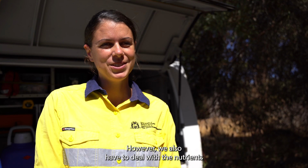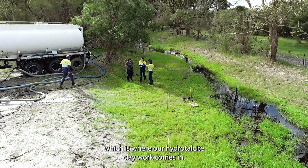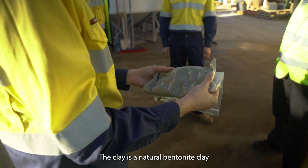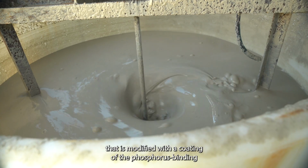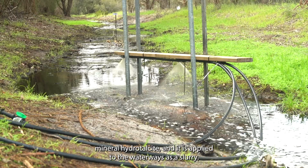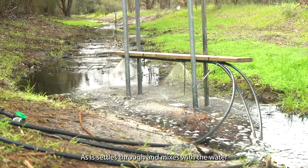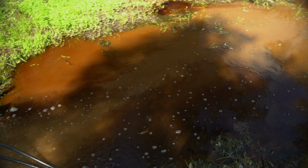However, we also have to deal with the nutrients that are already in the waterways, which is where our hydrotalcite clay work comes in. The clay is a natural bentonite clay that is modified with a coating of the phosphorus-binding mineral hydrotalcite, and it is applied to the waterways as a slurry. And as it settles through and mixes with the water, it binds phosphorus and makes it unavailable to algae.